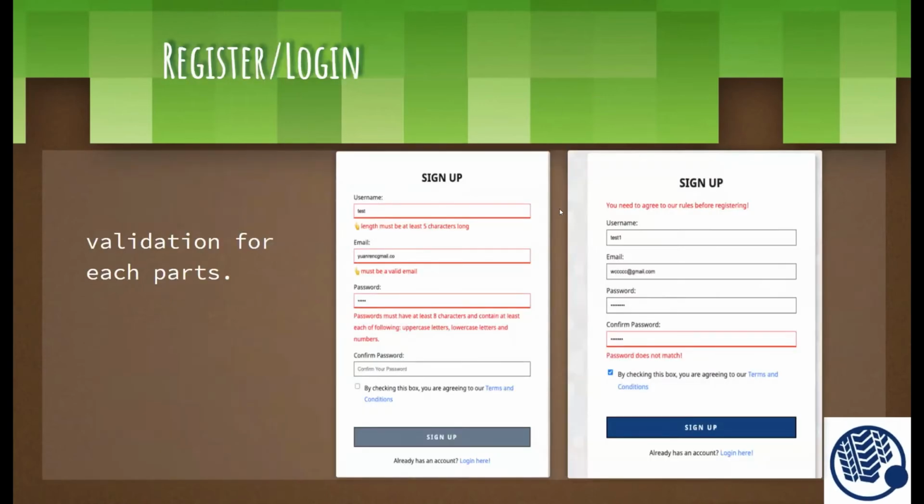Oh, hi, this is Colin. As you can see, this is a very normal register and login part, and I'll make it short because it's nothing special. You can see when you try to sign up, every piece of information you input is validated, and the notice will show just under the box over here. And if you fulfill all the requirements, the sign up button will become blue. That means you can click it and sign up to register.